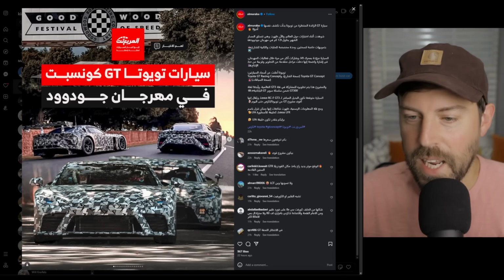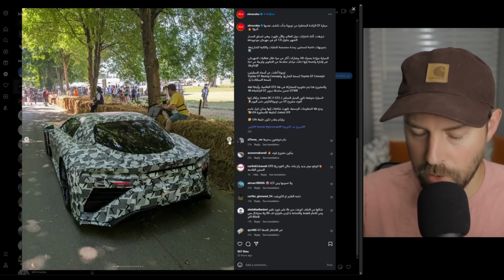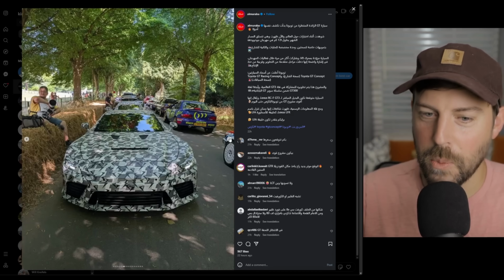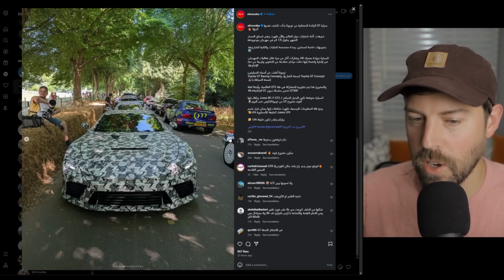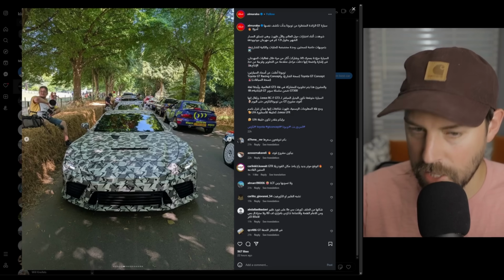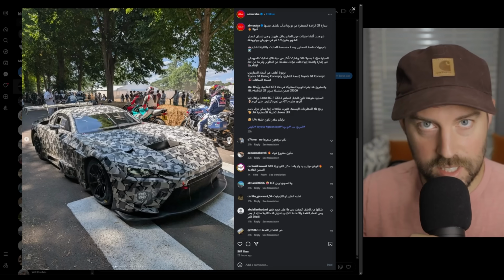The most anticipated Lexus has just been showcased at the British Car Festival Goodwood this year. All right, so here's a GT3 with a big wing. So this vehicle we're expecting it to be called the Lexus LFR is what you see right here. This is the production version. Has finally graced us in a fashion that we haven't seen quite yet before.